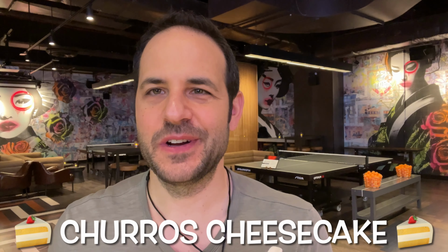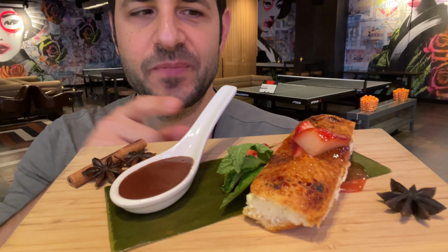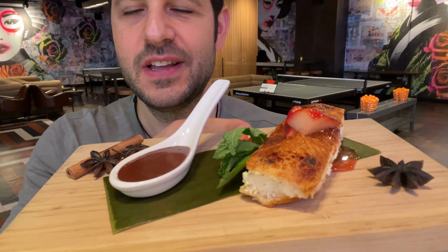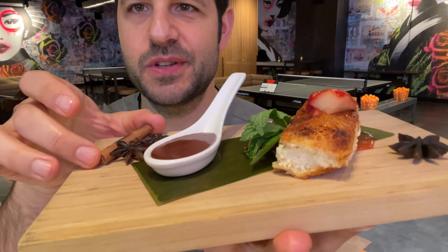Now it's time for dessert. I got the churros cheesecake. So take a look here. You've got the star anise, you've got the cheesecake itself. This is a spicy chocolate sauce, star anise, and here's a little cinnamon. Take a closer look. The top is caramelized with sugar. Again, either I'm getting more tolerant of spice or this isn't that spicy, because the chocolate sauce went really well with it.